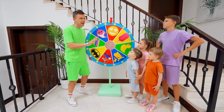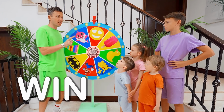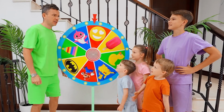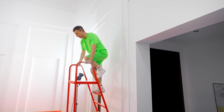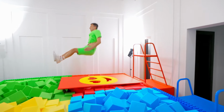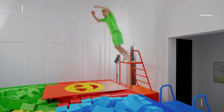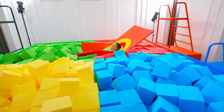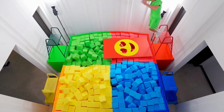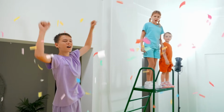Okay, let's make a battle. If I make it through this shape, I win, but all of you lose. Deal! Okay. No, I don't want to lose! I can do this! Wow! We won! We won!